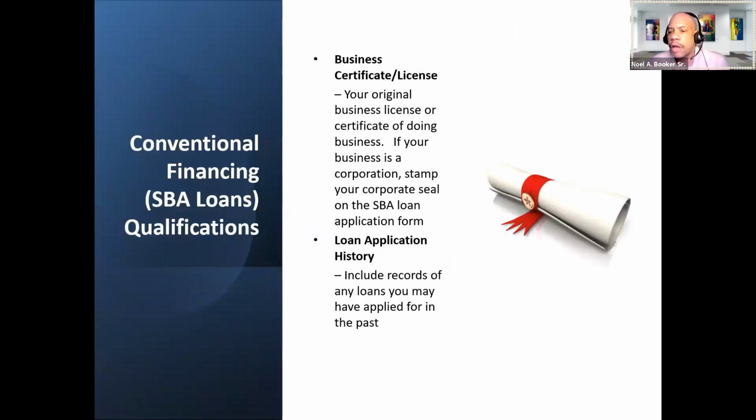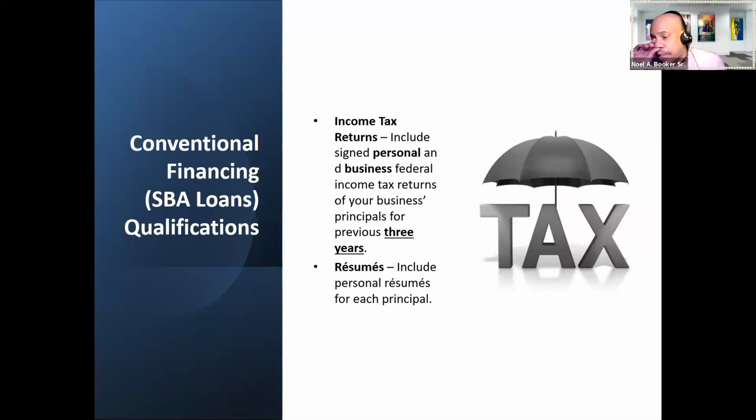Okay, conventional financing. Okay, business certificate license. Your original business license or certificate of doing business. If your business is a corporation, stamp of approval. You're gonna need a loan application history, include records of any loans. They're gonna need a whole bunch of stuff to qualify for this SBA. I'm trying to tell you.